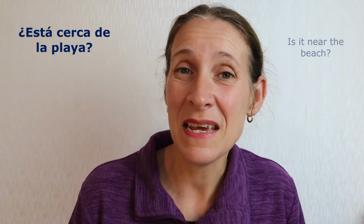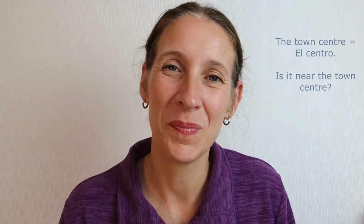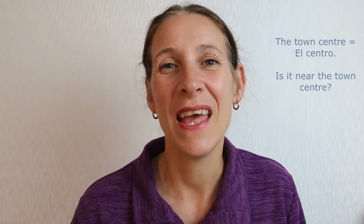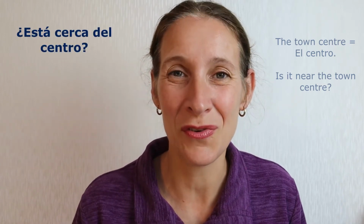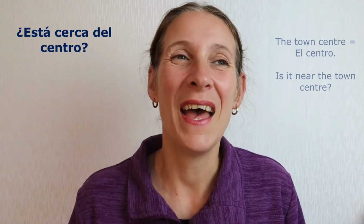Again, is it near to the town centre? Now, for the town centre, you're just going to say el centro. So how would you say, is it near the centre? ¿Está cerca del centro? All very easy, ¿cierto? Other things that el apartamento that María's looking at include are el puerto deportivo. Está cerca del puerto deportivo.